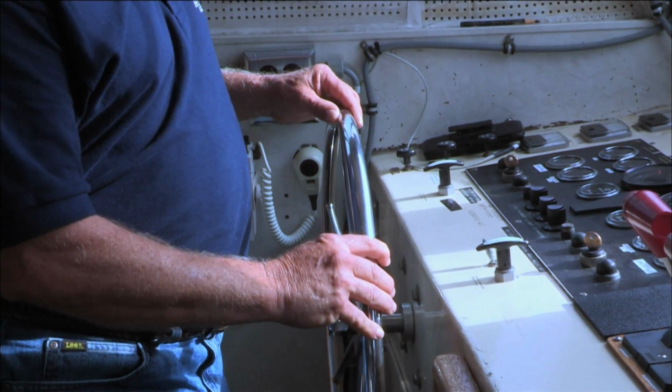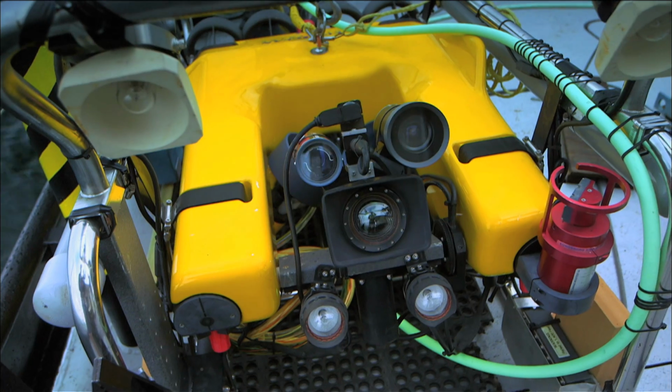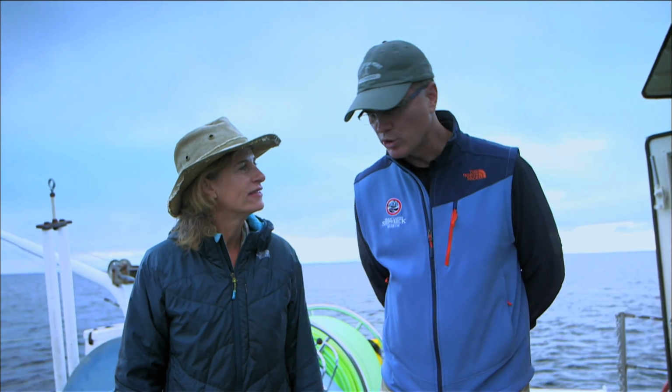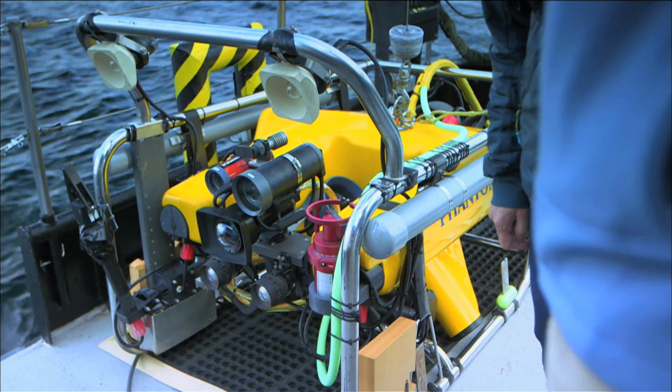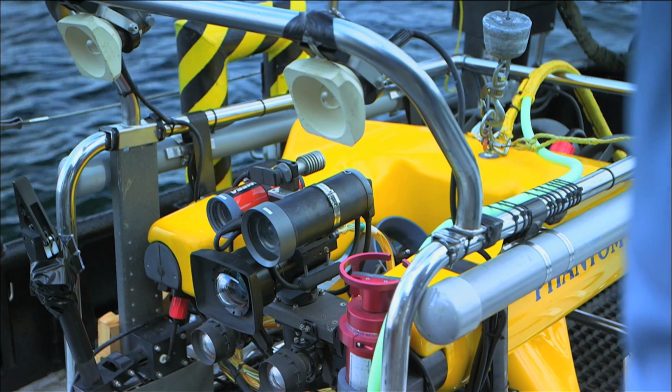The Vienna is located 1 mile off the shore of Whitefish Point, 150 feet down. This is the ROV? Right, yep. It's a remotely operated vehicle. It's like a robot going under the water. It looks like a whole studio on the front of the ROV here.